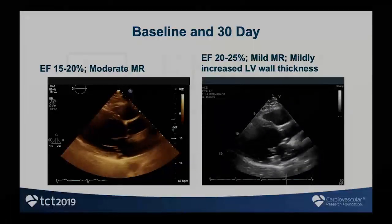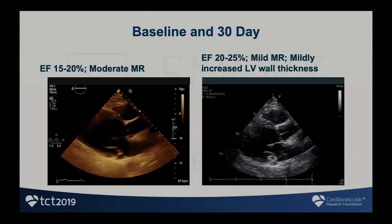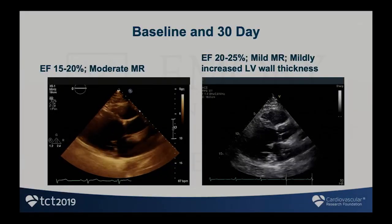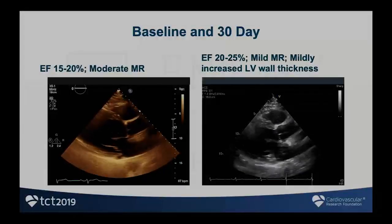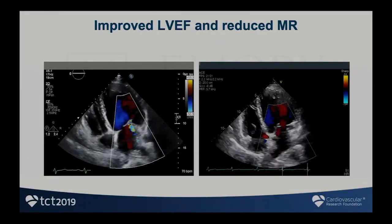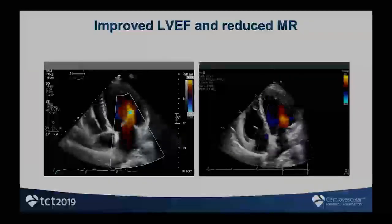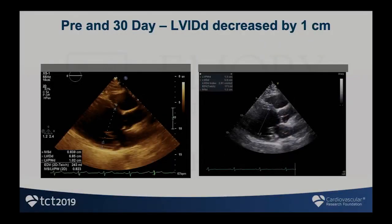At baseline and at 30 days, here you can see that his ejection fraction had increased from 15 to 20% to 25 to 30% with a reduction in his mitral regurgitation as demonstrated here. Improved ejection fraction and reduced MR being our goal. We've seen him now at 6 months and he continues to improve. His ventricular size continues to remodel.